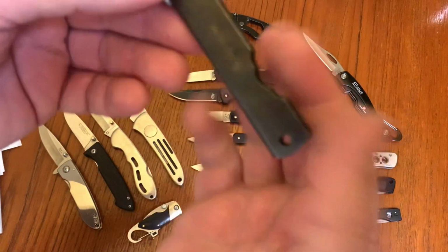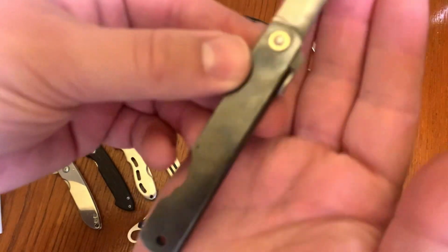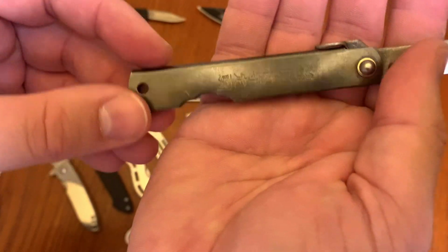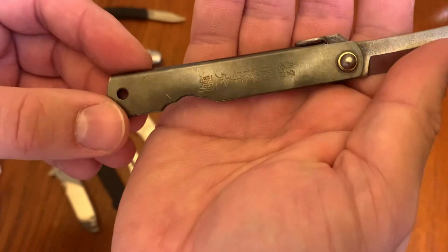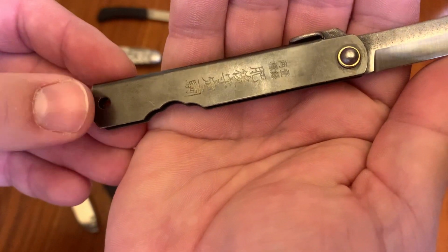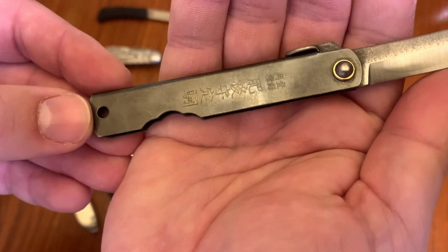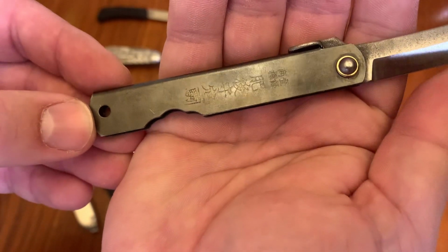It's got a single piece of sheet metal that's been folded over to make the handle. So technically, this is an integral handle, although it's much cheaper construction than the integral knives that you'll see made out of titanium or aluminum or something like that. In this case, it's steel. It's a steel handle, but some of the original ones were in brass, and they still make them in brass.